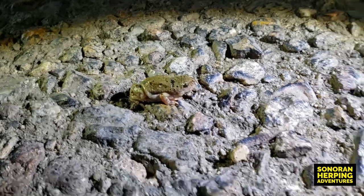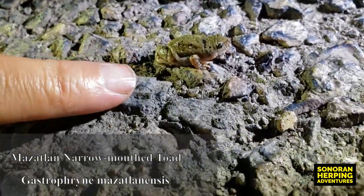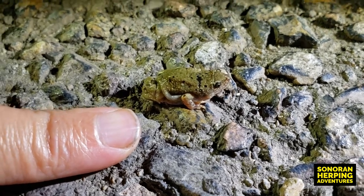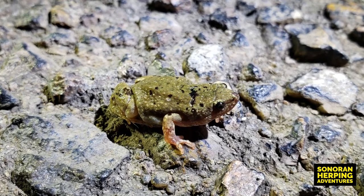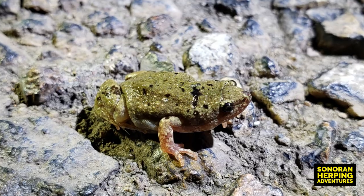The Mazatlan narrow-mouthed toad, formerly known as the Great Plains narrow-mouthed toad in Arizona, is one of Arizona's smallest toads. It's secretive and not commonly found. I've found narrow-mouthed toads in other states before, but this is the first time that I've found a narrow-mouthed toad in Arizona. It has a very unique appearance that easily sets it apart from other toads.